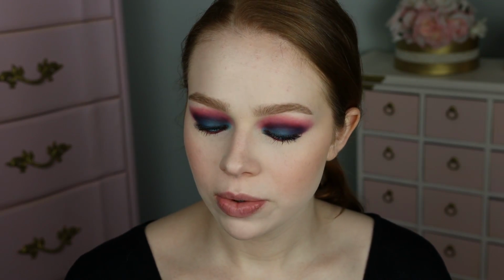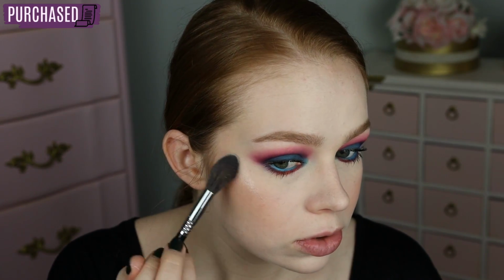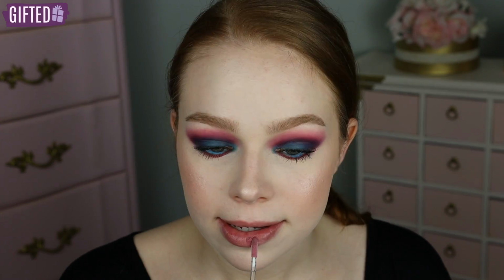Okay, for highlighter, I'm going to go into the Gimme Glow Warm Lights Loose Highlighter. Such a beautiful, super glowy highlight. Alright, for lips, I'm going to go into the Terra Moons Lip Gloss, and this is the shade Chill.